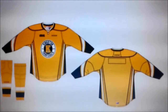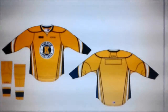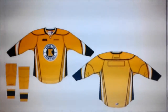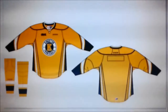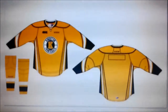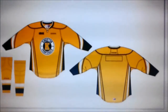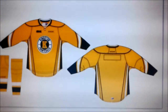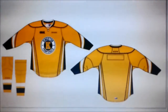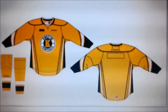But the jersey itself, I'm disappointed. I wish they would have gone with something more simple. Or if they really wanted to do this whole modern third jersey, which according to their press release, the Frontenacs said they wanted to go with something modern, I wish they would have been more original and actually tried something different. If you're going to make a third jersey and you want something different, I would rather you either go with something more traditional that's going to look really nice, or try something different and be original.